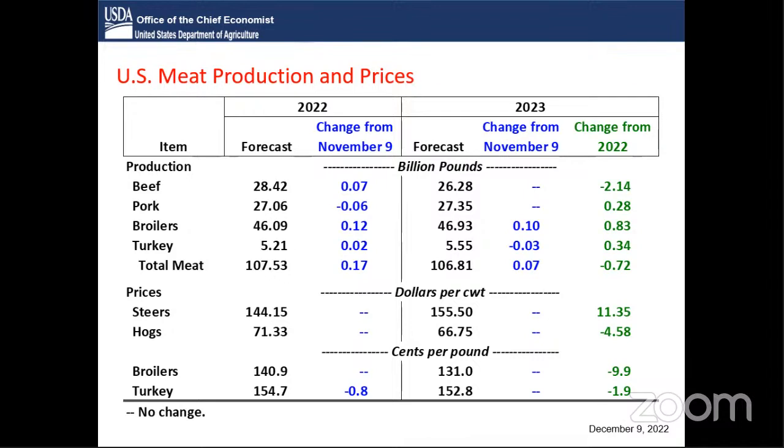HPAI cases. Prices, no change for steers and hogs. We nailed it right on last month, so nothing to change this month. And then poultry, reduced turkey price forecast for 2022, just a bit. Basically turkey prices peaked a little bit lower than expected. Bringing it up to that more recent data.